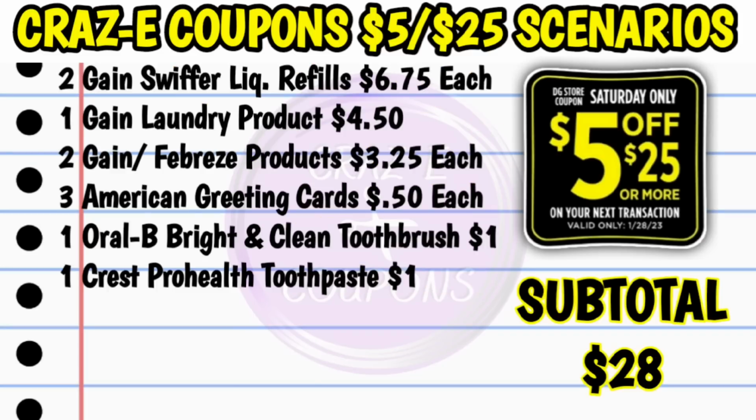Alright, for our second Gain deal, you want to pick up two of the Gain Scented Swiffer liquid refills priced at $6.75 each, one of the Gain laundry products priced at $4.50, and two of the Gain Scented Febreze products priced at $3.25 each. You can choose from the sprays, the small spaces, or the wax melts.